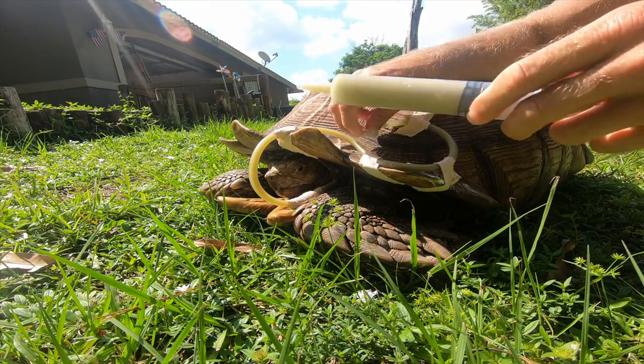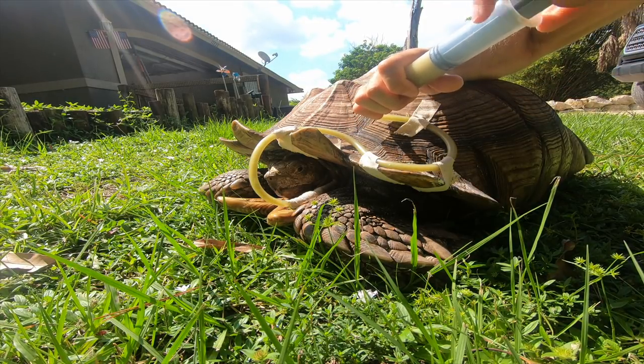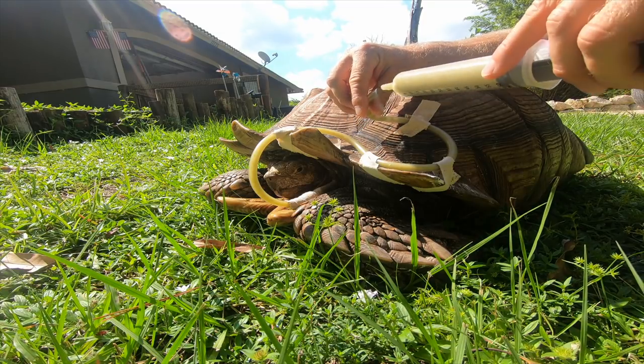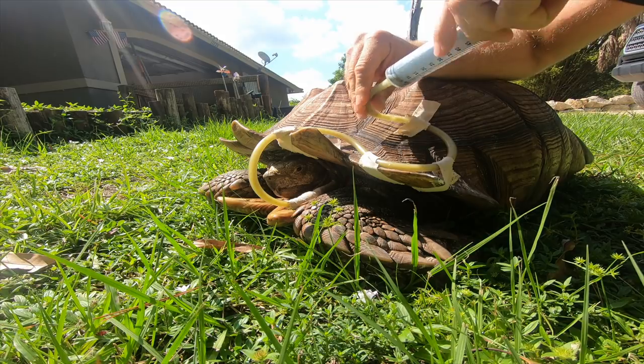There we go. I was having a little resistance from the syringe, so I just had to get it going. A little bit of resistance. There it goes, right in. No problem. Let's keep flushing it through. We don't want this to solidify. We want to get it right in there.